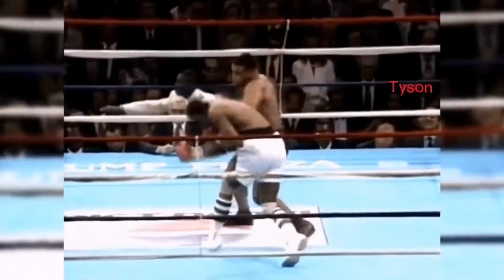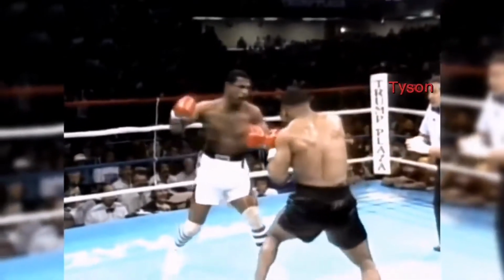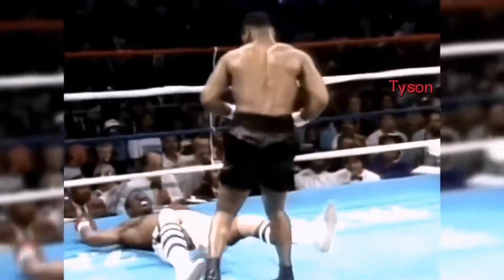Here comes Mike Spinks in. He leads with the right hand. Down he goes. I don't think you get up from this. Mike Spinks is laying flat on the canvas. Mike Tyson has won it. A dramatic first round knockout for Mike Tyson. Unbelievable. It came in the first round.